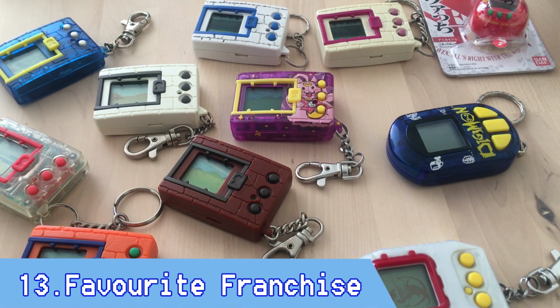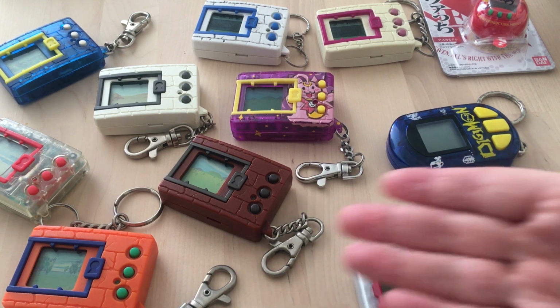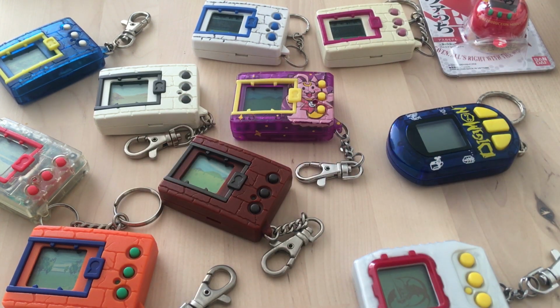Number 13 is favorite franchise, and I'm pretty sure we are all in agreement that it's Digimon, because the majority of the stuff here is Digimon, so I guess that's the answer for number 13. But yeah, that's all I got there.